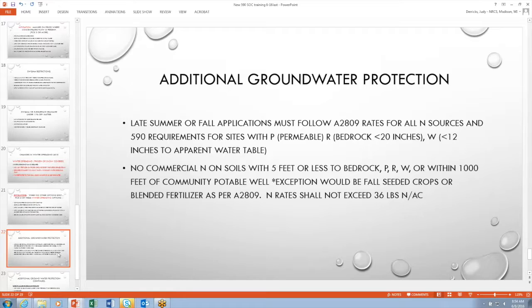Additional groundwater protection. This is some things to consider for groundwater protection: late summer or fall applications must follow 2809 for all nitrogen sources, and 590 requirements for sites with permeable soils, with bedrock issues, or with high water tables. And I do want to pay attention here that bedrock is defined as less than 20 inches to bedrock and less than 12 inches to apparent water table. So those are things that we have to pay attention to with groundwater protection.